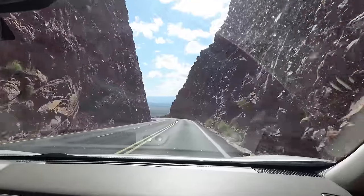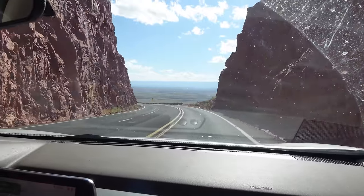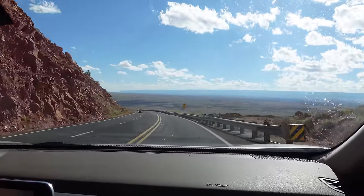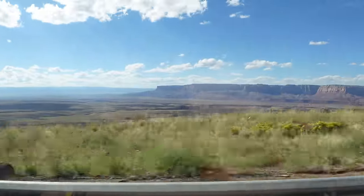Right, we are now 2 hours and 8 minutes from our hotel in the Grand Canyon. Looking forward to getting there now, actually. Look at that! Just the enormity of what's in front of us is just immense. It's like the Never-Ending Story, and we've just actually seen the rock creature from the Never-Ending Story as well.